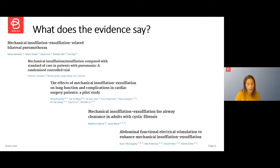Quite a group of them were ICU related. And then I was left with these five that are quite different, five that are all in very different patient groups. So you've got the top one, which looked at a single patient with non-TB mycobacterial disease who was also very frail, had a pneumonia, so they used MIE, and surprisingly enough, he's ended up with bilateral pneumothoraces. There's a randomised controlled trial of patients with pneumonia that compares MIE to the use of CPAP and oxygen. Some cardiac surgery patients, a case study again in the cystic fibrosis patient, and then also a study combining electrical stimulation to MIE to see if that enhances its utilisation and effectiveness. So some interesting papers, don't get me wrong, but certainly not enough to base a 45-minute presentation on.